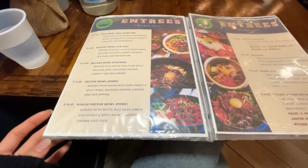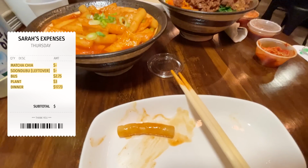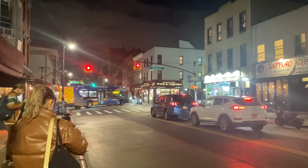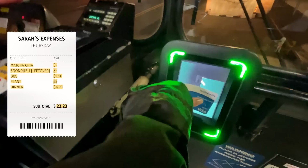We ended up eating at this Korean restaurant and the total came out to be $17.73 with tax and tip. After dinner, I took the bus back home, which was another $2.75. And overall for Thursday's total expenses, it came out to $23.23.